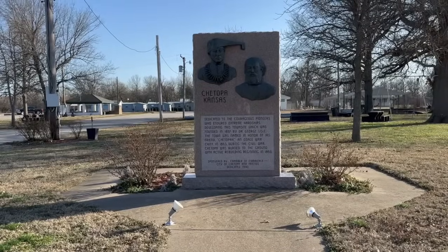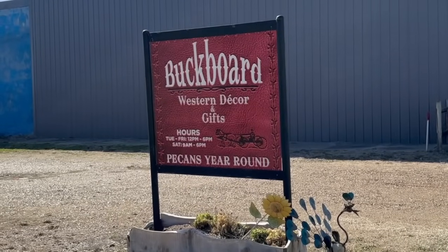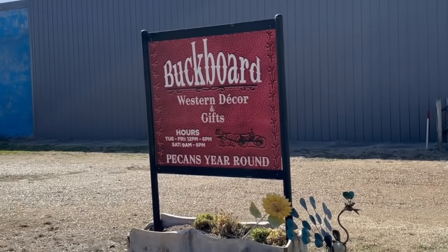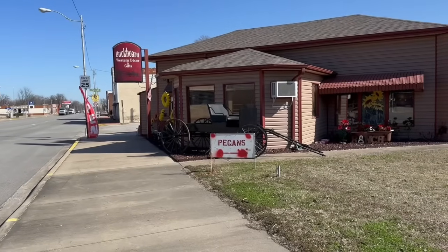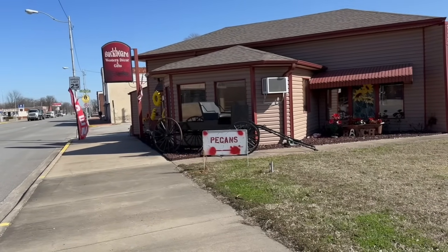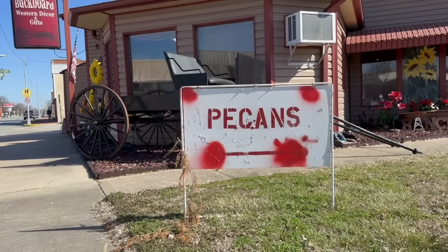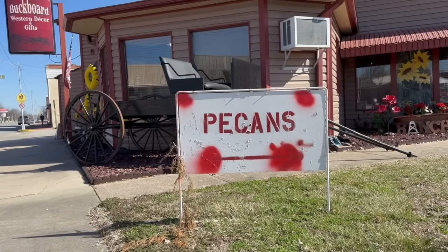One thing about Chetopa that many of you probably don't know is that they are considered the pecan capital of Kansas. And it appears over at the Buckboard Western Decor and Gifts, which is on the corner of 5th and Maple, you can get yourself some of those highly prized pecans. That's one stop I'm gonna have to make.